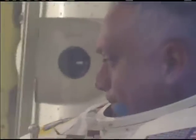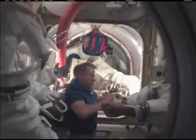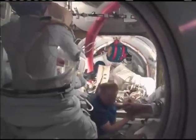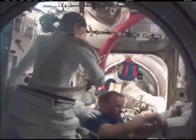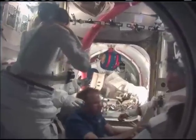Danny's got inside the hard upper torso of the spacesuit, and you can see into the crew lock. It's full of equipment right now, but we'll empty all that out, and that's where Danny and Nicole end up going into before we close the hatch behind them, and then we drop that portion of the airlock down to vacuum before they go outside.